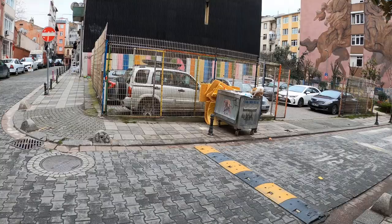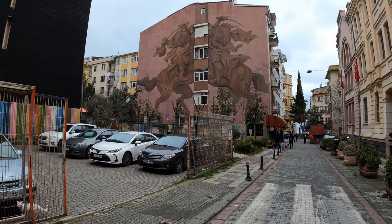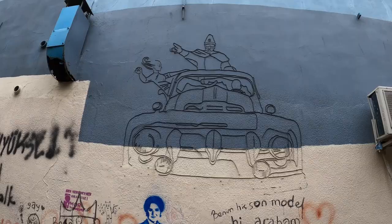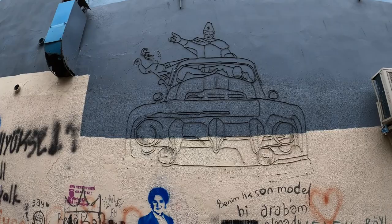This is one that I saw the other day. This one must have taken some time, because when you actually get close to it, you can see that the whole thing's been made out of wire.